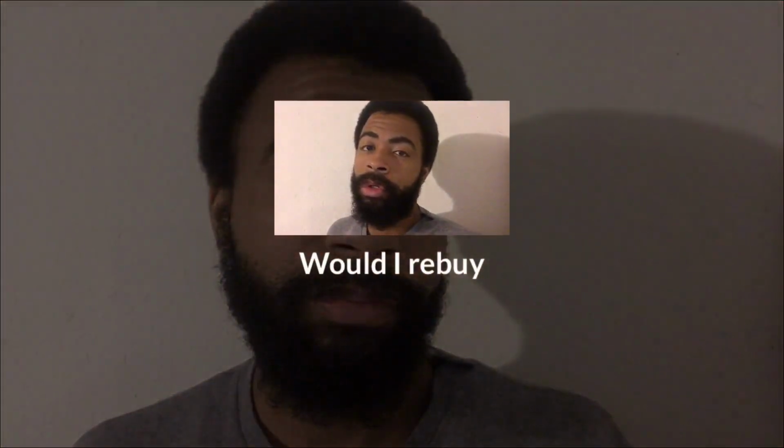I would recommend this really for, like, you could wear this every day, but this is like a date night type balm and oil. And like I said, I highly recommend it. If I had the chance to actually buy it, I would. I would rebuy it.